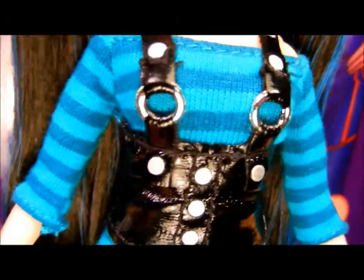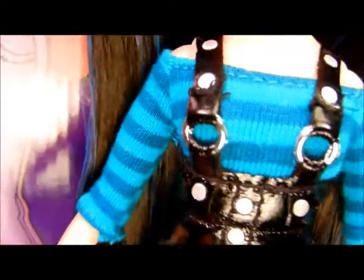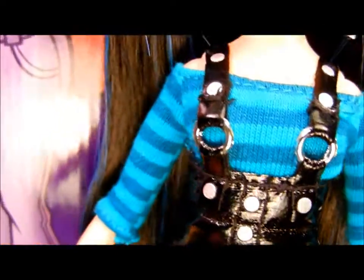And Jade's main color in this line is bright blue, so it is bright blue with darker blue stripes. And there's a sewn-on vinyl black corset with little fake studs all over it, and it has suspenders, and it is sewn on, of course. So yeah, it's kind of 90s, but I think it looks really cute. And for shoes, she has, of course, plain black ankle boots with silver studs.